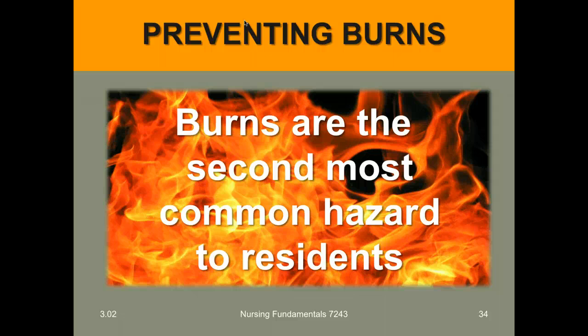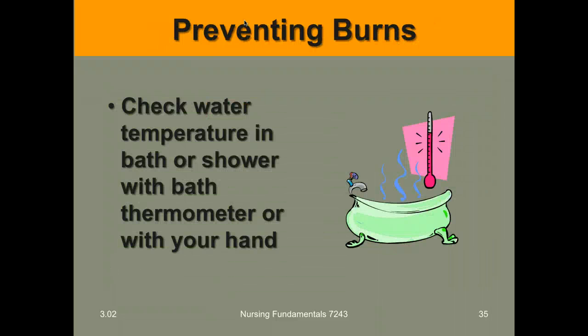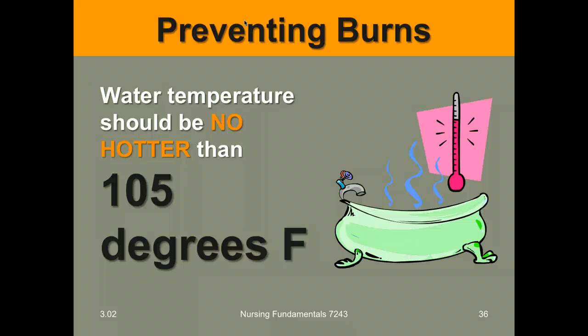So now we're going to move into preventing burns. Burns are the second most common hazard to our residents. One of the ways that they get burned is, believe it or not, bath water. So make sure you check the temperature in the bath or the shower with a bath thermometer or with your hand. It's very easy if you put the very end of your wrist, the inside of your wrist, and touch the water because that is a very sensitive area, and you can check temperature that way.